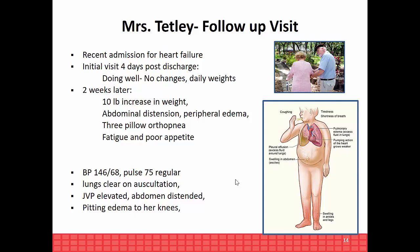Here are some examples, some cases, and I want to introduce you to Mrs. Tetley. She was recently admitted with pneumonia and some heart failure, and she was discharged from hospital, and you see her 4 days later. She's actually doing quite well. No changes in her weights, her symptoms are stable, and things are going as planned. Two weeks later, however, she comes in for an appointment, and you can see that she's got her weight log and she wrote down the weight, and there's been a 10-pound increase over the last 2 weeks.